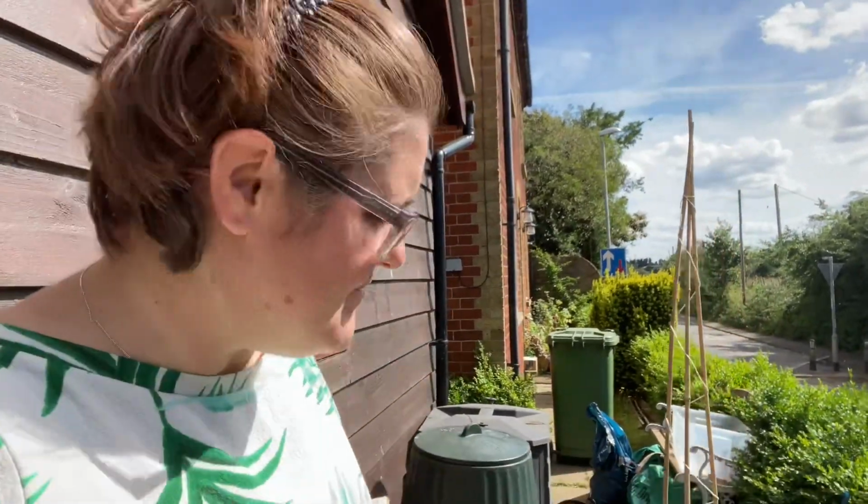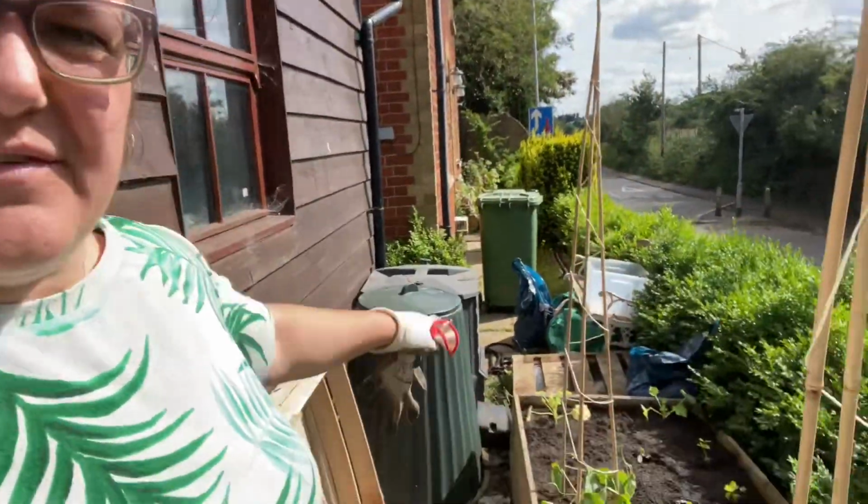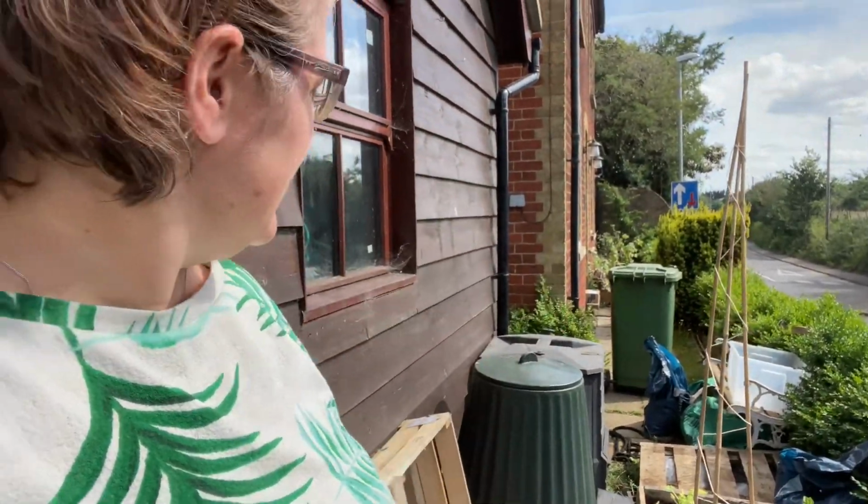So already it's been quite a productive space. So it just shows you, if you were in an urban setting with a small garden, you can do a lot. This was just grass before. So further along down the other end there, I've got fruit bushes and things, and I'll show you that another day, but I do want to do the same.